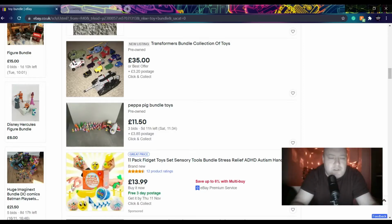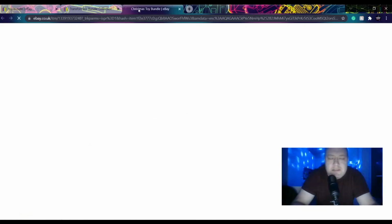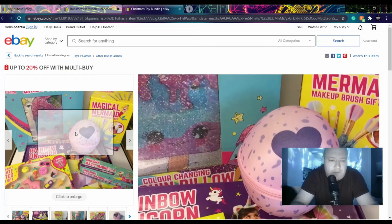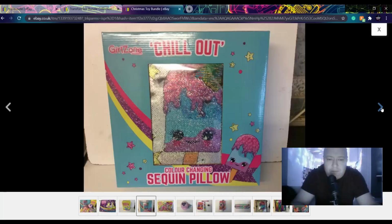Let's have a look at this Transformers one. I'm going to open them up in different tabs and we'll look at each one in turn. Christmas toy bundle. Now that Christmas toy bundle there, let's open that up and just show you that. This looks to me like a business seller who, buy one, £35 each, buy two, £31.50 each, buy three, £29.75 each. And there's some cool stuff there that some kids might like, but you're not really going to find bargains there, I don't think.